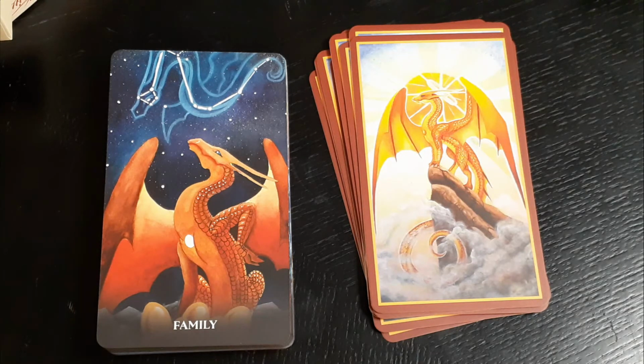This dragon of communal ties is here to remind you to take some time to focus on your family. It may be the family you were born into, or it may be the family you choose. Blood can be a powerful bond, but energy and connection can be stronger. Find your family, the people you are drawn to, and connect with them. We can lose sight of them while chasing our dreams, and now is the time to reconnect. Wow.